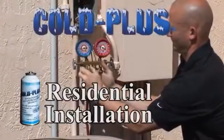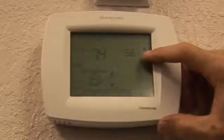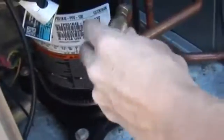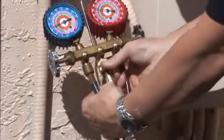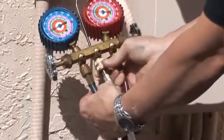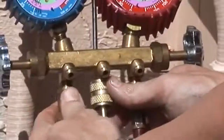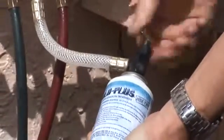Now, the residential installation with the Cold Plus can. Step 1. Make sure the unit is running. Set the thermostat low enough to maintain running compressor for at least 45 minutes. Step 2. Make sure all gauge valves are closed. Then connect to high and low service ports. Step 3. Connect the puncture valve hose to the center port on gauges. Step 4. Shake the can well, approximately 30 seconds. Then connect to the puncture valve. Step 5. Bleed all the hoses. Then puncture the can. Then open the valve to allow for flow.